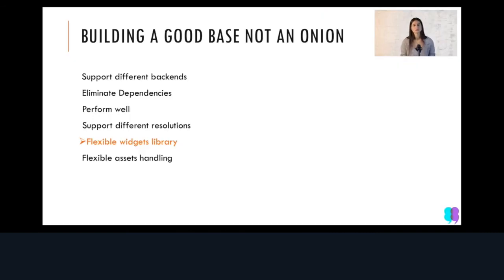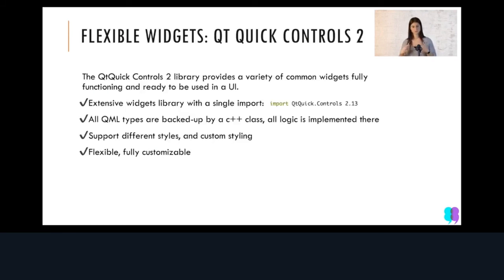Right, let's move on to the next point, which is the flexible widgets library. If we talk about recycling, of course, we would need to recycle our widgets. As we talked about in the beginning, if we have some buttons, for example, then we want to reuse those buttons in other parts. So talking about a flexible widgets library, I would recommend using the QtDay module that provides a variety of common widgets like button, radio button, checkbox, dial, and a bunch of others that are fully functioning, and those are just ready to be used in a UI just by importing the QtDay module.